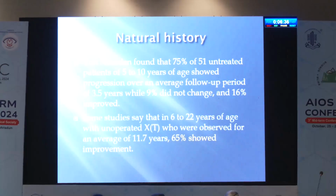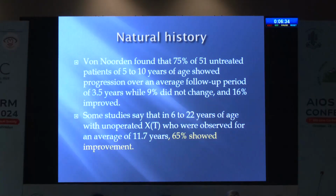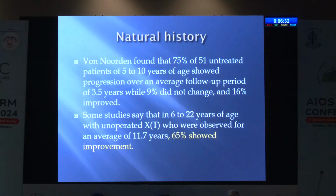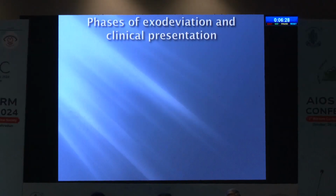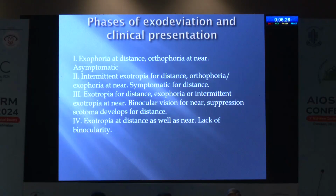But some studies say that if we follow up for a longer period, then some patients also show improvement. So there are various phases of exodeviations. In phase 1, there is exophoria at distance, orthophoria at near, and these patients are asymptomatic. Then in phase 2, intermittent exotropia is present for distance, and orthophoria or exophoria is present at near. These patients are symptomatic for distance.